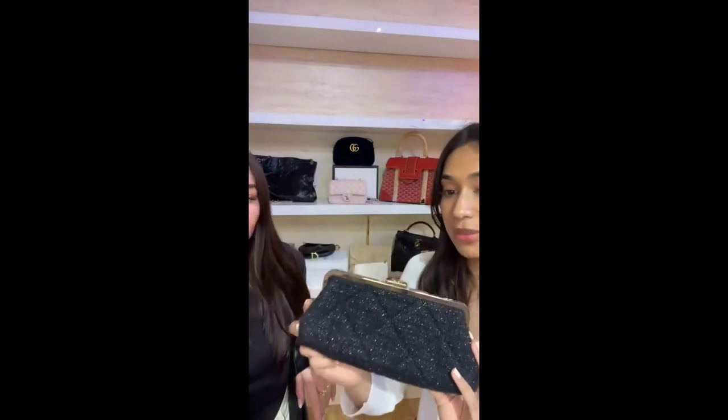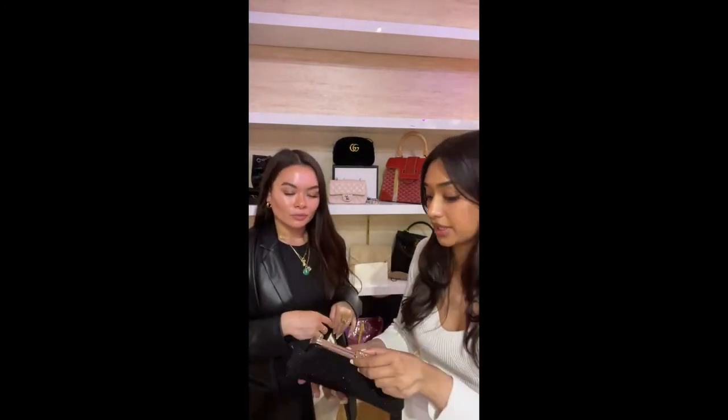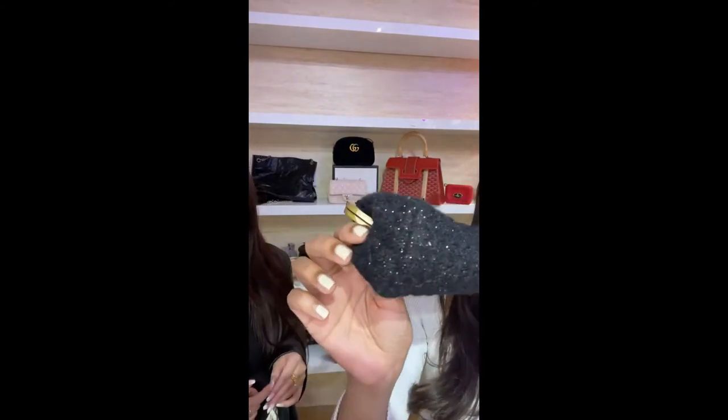But I love this bag because it's not one of those screaming logo brands. It's definitely discreet. Very subtle. Yeah, very discreet. But the condition of this, guys, is very good. You can really see the really good condition. There are no pulls to the tweed at all.